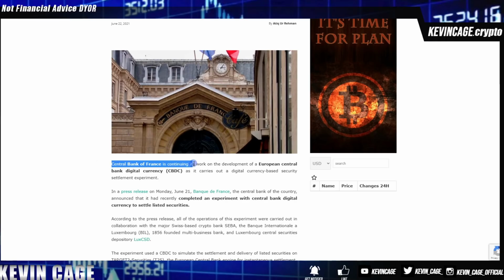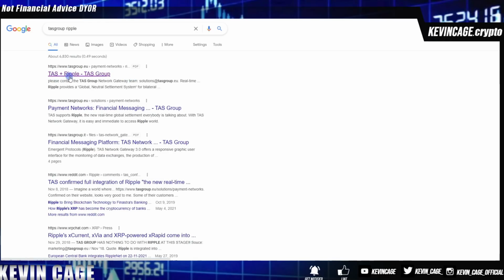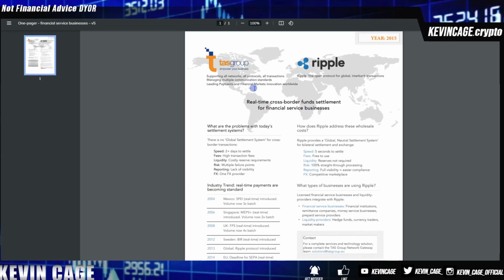And so the Central Bank of France is continuing its work on the development of a European central bank digital currency. Now, who is at the heart of the Eurosystem? TAS Group. As you can find right here, TAS plus Ripple. And remember, yesterday I was sharing Temenos, the number one world's largest banking software out there, and they already have 3,000 banks connected to them in the top 41 of 50 banks. Well, TAS Group sure is familiar, isn't it?